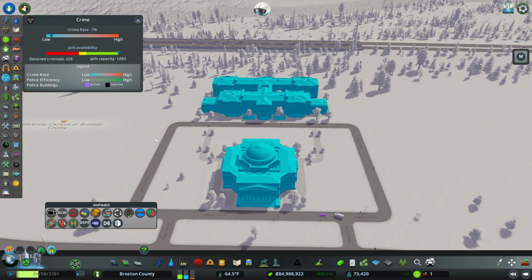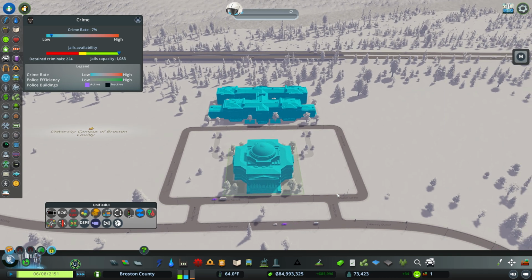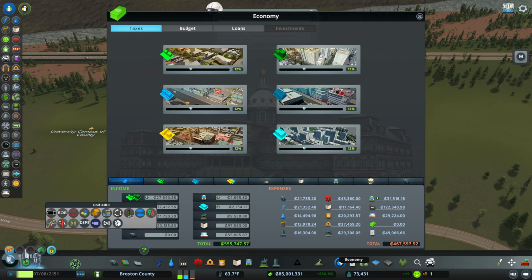Crime. It does take a minute. Well, it went back up to 3, or back up to 7. But it should now start ticking down. Let's look at what this did for our upkeep. And it has, we were at 23.4. We've already saved over 4,000. Let's see how low this goes.